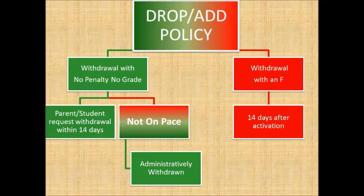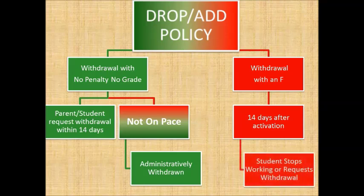You may also be withdrawn with an F from your Parenting Skills course for not submitting work on a weekly and consistent basis, or if for some reason you request to be withdrawn from the course after the 14-day drop-add time limit.